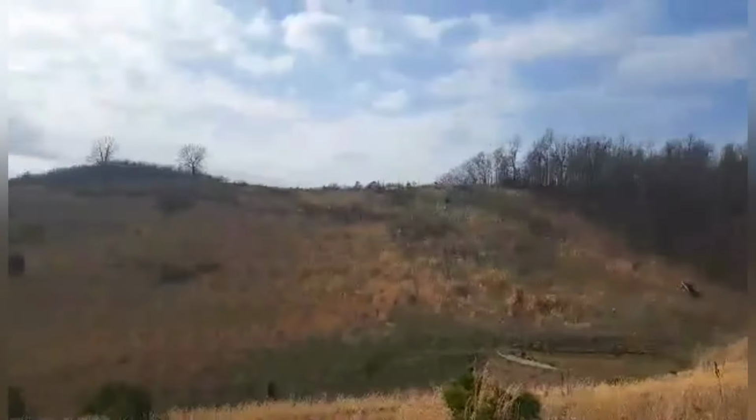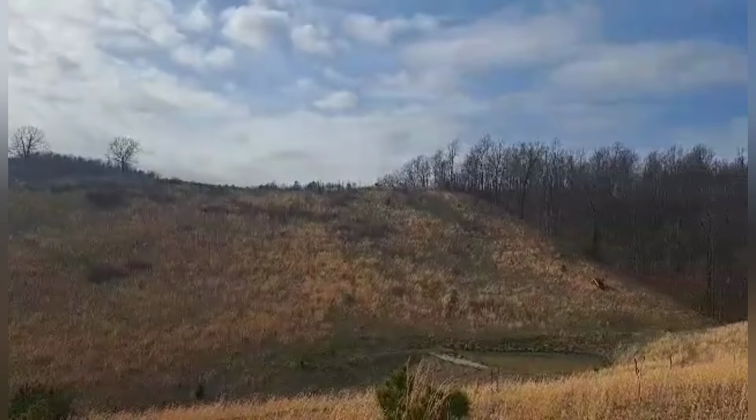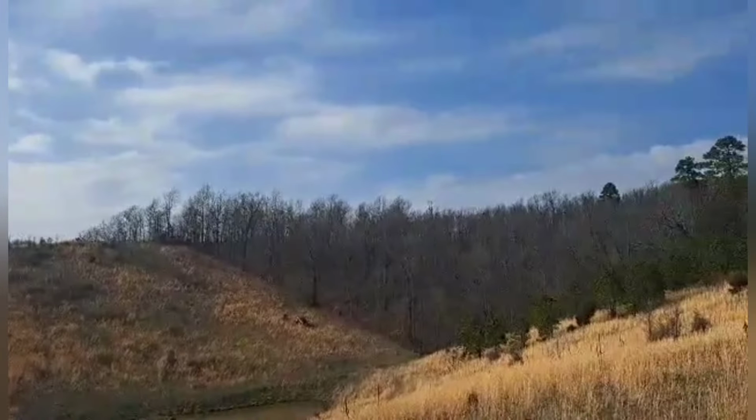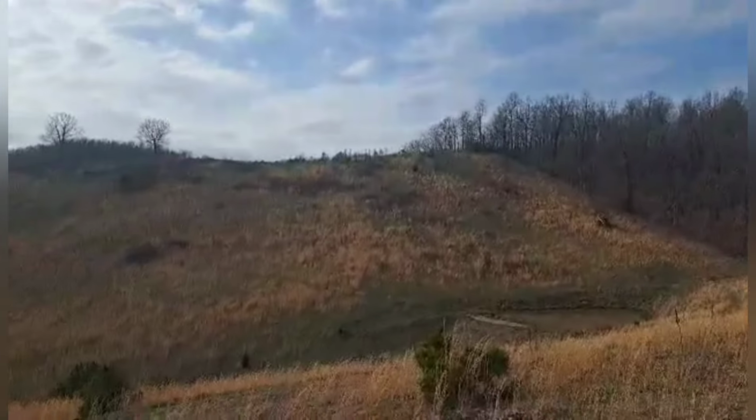We did have a flock of turkeys up there yesterday morning. They all came down to the pond to drink, and then they took off over there into the woods. So that was kind of cool.